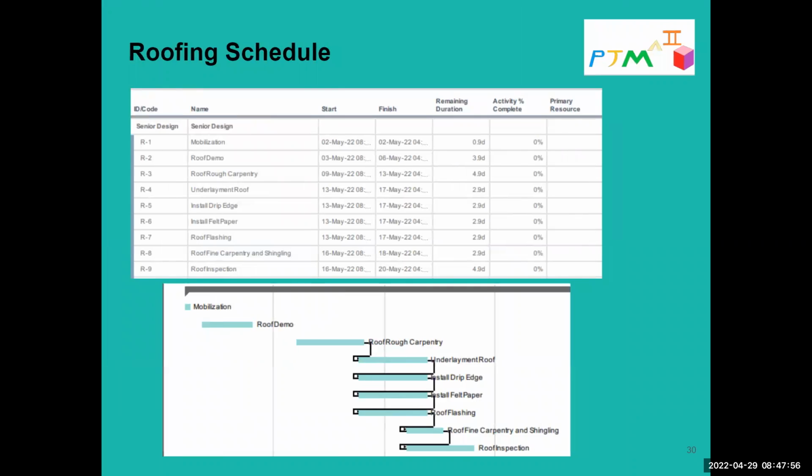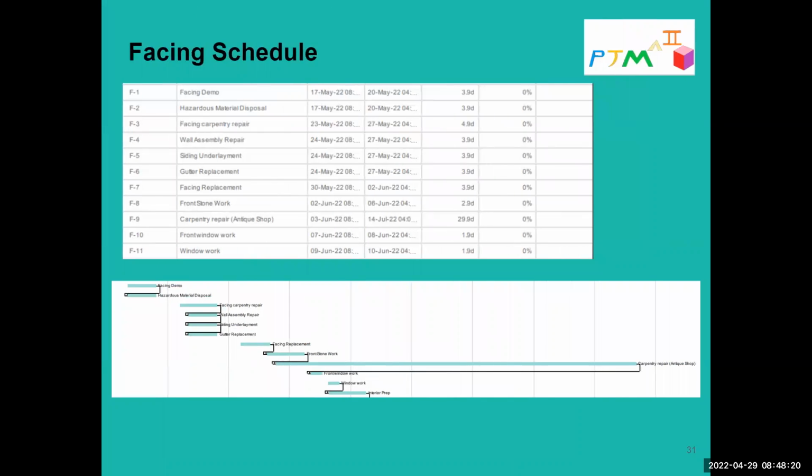So this is a more in-depth breakdown of the roofing schedule. We want to start mobilization on May 2nd, which is coming up here real soon. We're going to start with roofing demo, rough carpentry, install a drip edge, roof flashing, and then wrap it up with a roof inspection. And the second that we get enough spacing in to start working on siding safely, we don't want workers working on the siding at the same time as we're doing demo on the roof. That would just be unsafe.